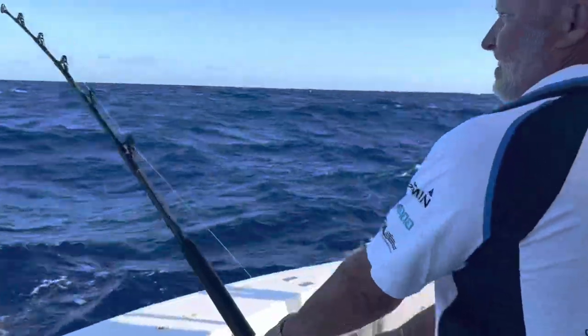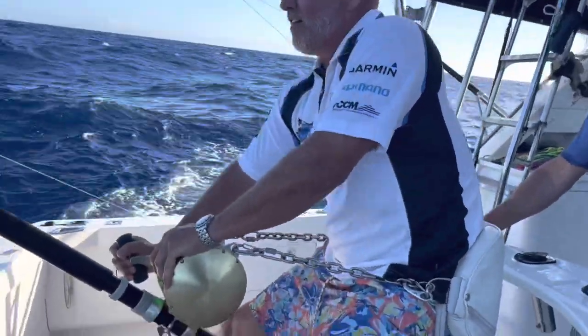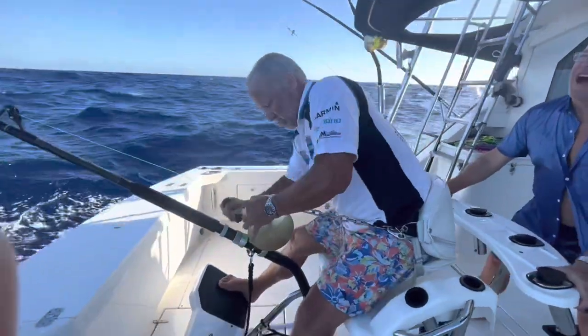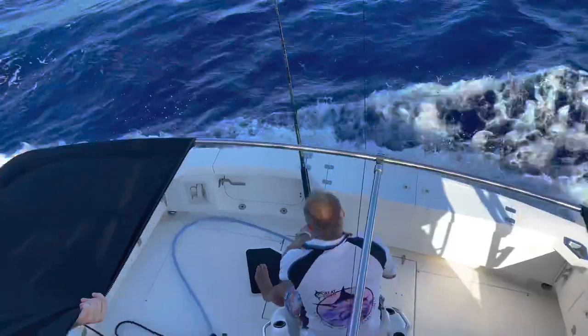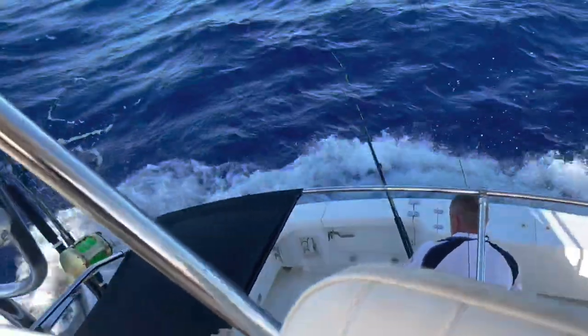She's coming up. So look, we don't pretend for one minute to be a professional crew. We're just a bunch of guys having a really good time. But in saying that, we've caught our share of fish. And a few years ago, we were a runner-up champion angler at the Lizard Island comp. So it's not our first rodeo.